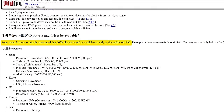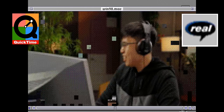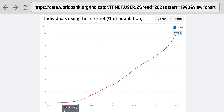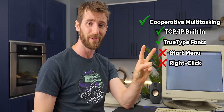DVDs hadn't really gone mainstream yet, but multimedia was already the next big thing, with QuickTime and RealPlayer leading the charge. Thanks, of course, to this newfangled thing called the internet that was starting to really take off. Thankfully, System 7 boasted robust new features like multitasking as standard, built-in TCP/IP support, and TrueType fonts. So let's see how our intrepid youngsters get along in this brave new world.